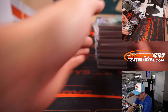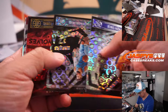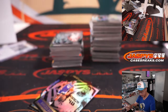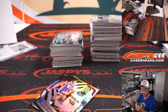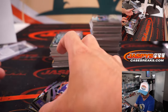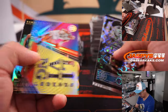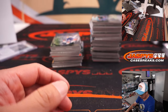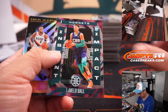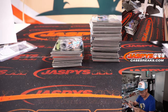All right, final five boxes. Thanks everybody, good luck. Nice LaMelo Ball rookie card. Southeast, Sean Healy. Instant Impact, insert LaMelo Ball.